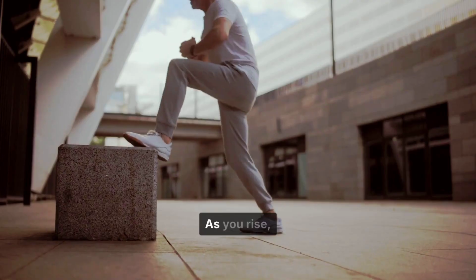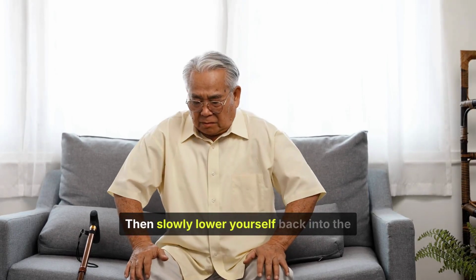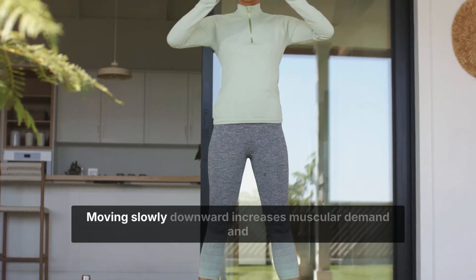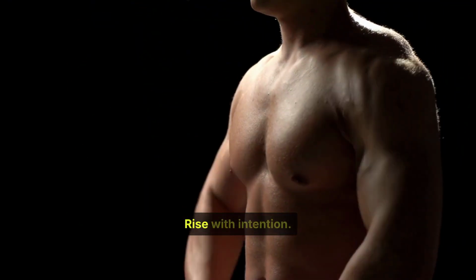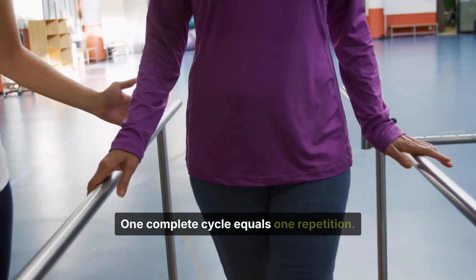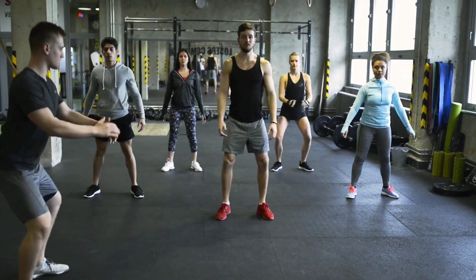Now stand up. As you rise, concentrate on pressing through the feet and activating the thighs and glutes. Once standing, pause briefly. Then slowly lower yourself back into the chair. The lowering phase matters. Moving slowly downward increases muscular demand and encourages controlled strengthening. A helpful rhythm: rise with intention, lower with control. One complete cycle equals 1 repetition. Aim for approximately 10 repetitions per set and perform 2 or 3 sets throughout the day if comfortable.